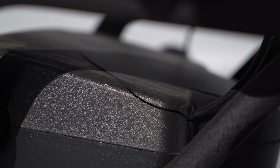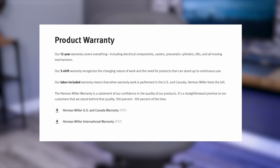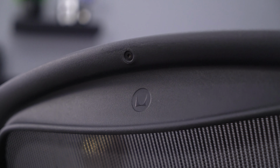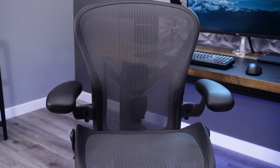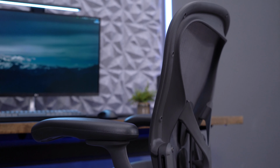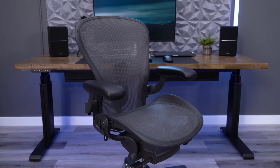One of the best things about the Aeron is its 12-year warranty, covering literally everything on the chair. Herman Miller has the best warranty in the industry, which guarantees that you will have a working Aeron for at least 12 years. Any part replacement costs will be covered, shipping will be covered. You don't need to spend a dime to file a warranty claim. This is such a valuable perk when buying an Aeron chair and really helps the argument that the Aeron chair may still be worth its high price tag.